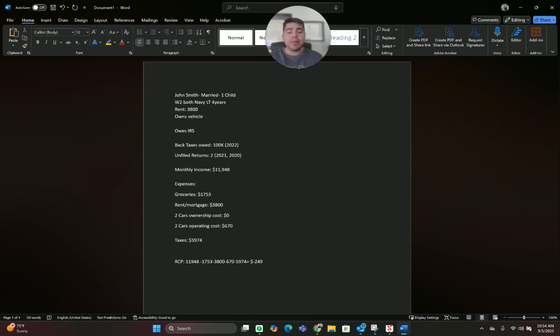So this is a perfect example of what you need to do in order to see if you qualify by yourself. Again, this is a very simplified situation. We don't have healthcare costs, insurance costs, so we don't have other reasonable costs that the IRS will allow you to take. But this is just a good way to see if you might qualify for a program.